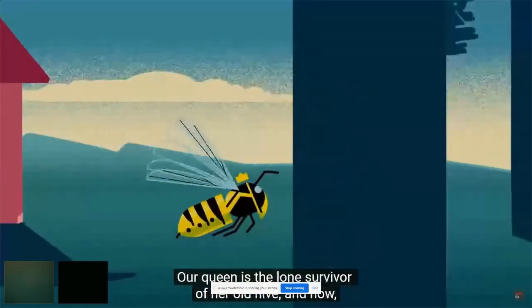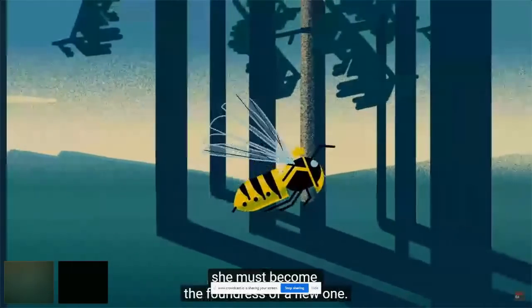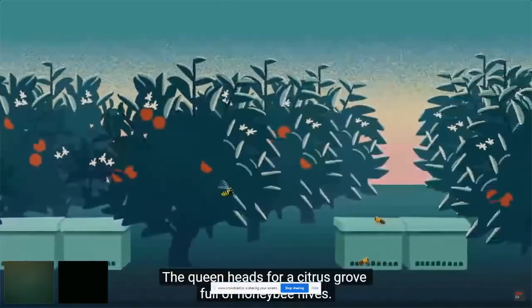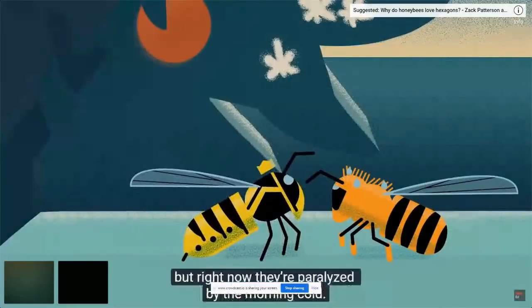pesticides. Our queen is the lone survivor of her old hive, and now she must become the foundress of a new one. But first, breakfast. The queen heads for a citrus grove full of honeybee hives. The bees can be dangerous if provoked, but right now they're paralyzed by the morning cold.